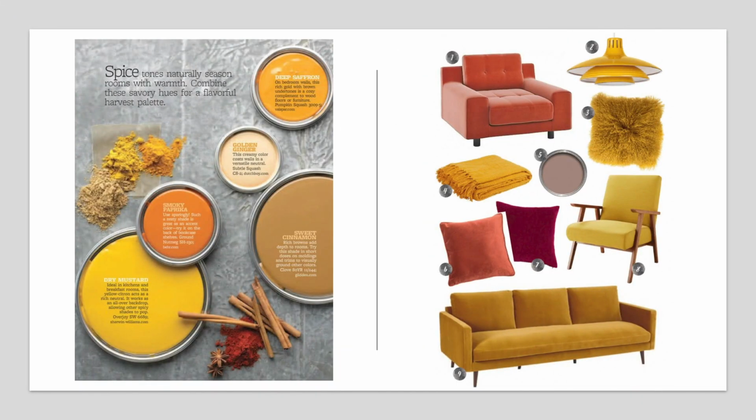Here's a picture from our friends at El Decor who talk about this movement towards spice color tones and refer to them as colors of mustard, paprika, cinnamon, ginger, and deep saffron. You'll find touches of all of these in the accent colors we're introducing this coming season.